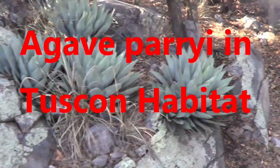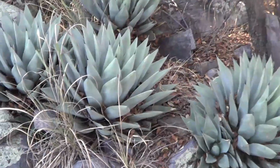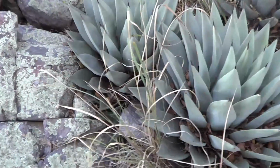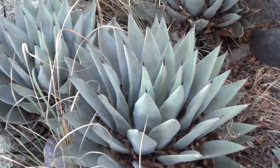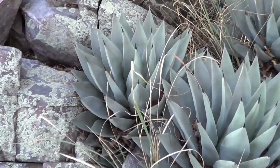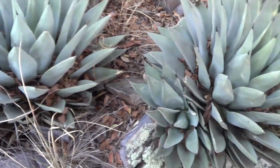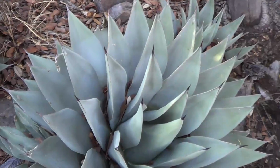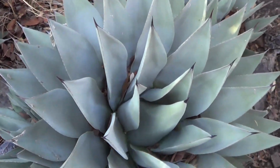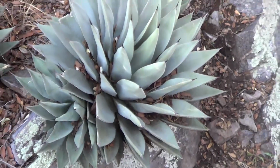This is the journey towards habitat areas in Tucson, Arizona. Habitat to you should mean places where plants, in this case agave, grow naturally. That is, nobody plants them there, nobody puts them in the ground. They grow of their own. And sometimes they're very, very interesting.